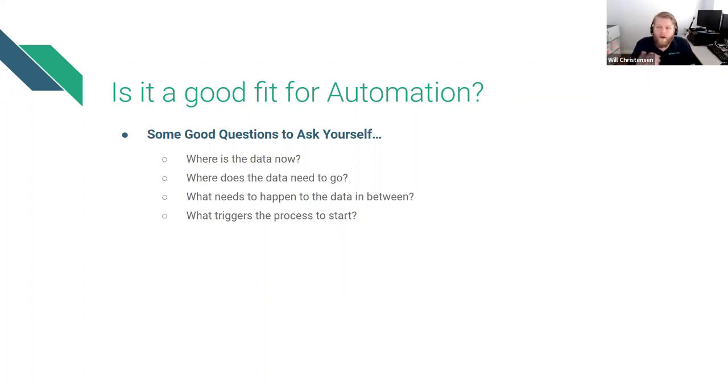I find a lot of people who come to me and say, so I'm using Salesforce and like NetSuite, or I'm using Salesforce and MailChimp, and I want to automate. And then we have to spend half an hour on the phone talking about what they're even talking about, because they haven't answered these questions. So if you can't answer these questions, it's not a good fit for automation yet, because you haven't defined what you're trying to automate. Okay?